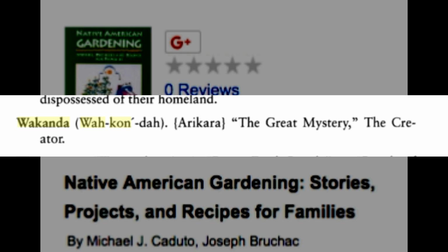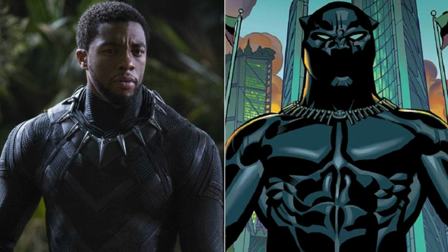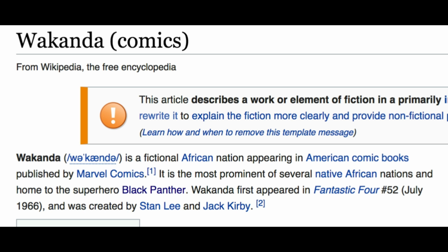Alright, so before we get into the whole name of Wakanda and the location and everything, let's talk about Wakanda and Marvel. It says Wakanda is a fictional African nation appearing in American comic books published by Marvel Comics. It is the most prominent of several native African nations and home to the superhero Black Panther. Wakanda first appeared in Fantastic Four, issue number 52, July 1966. Remember that, July 1966, and was created by Stan Lee and Jack Kirby.